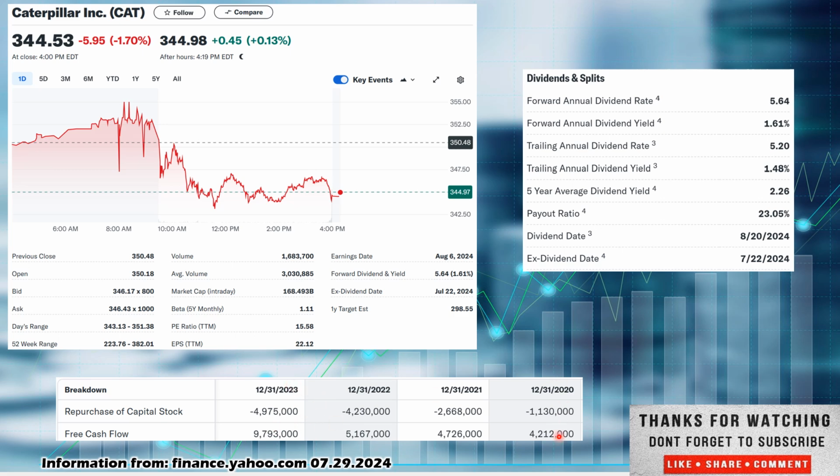9.7 billion. So nice steady free cash flow growth, as well as repurchasing their own shares. So not only is their free cash flow growing, but they are repurchasing their own shares, and that is growing as well. 1.1 billion in 2020, 2021 2.6, 2022 4.2, and 2023 4.9. So very nice steady free cash flow growth, and utilizing some of that free cash flow to repurchase their own shares. Really like that combination there.